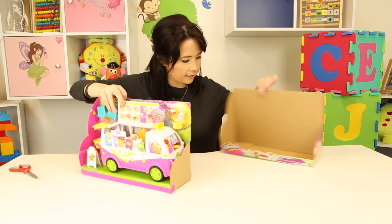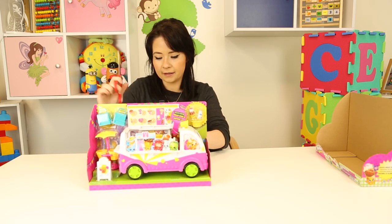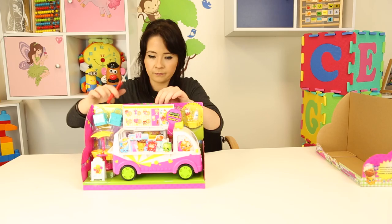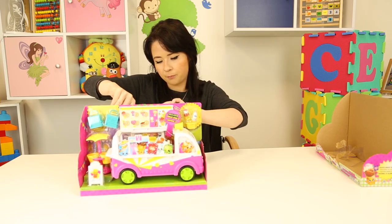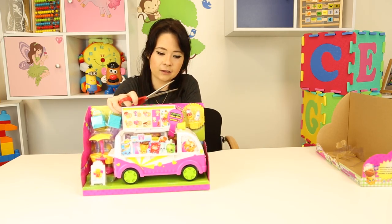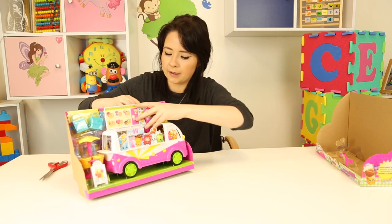So there is your box, and there's a lot more we need to cut off from behind. But that's okay, guys. We'll just get it in like this. I'm so, so excited to see what this one is about. I really like the last gumball one as well, the lipstick. So you can take all your Shopkins that you've collected and put them into one accessory like this.